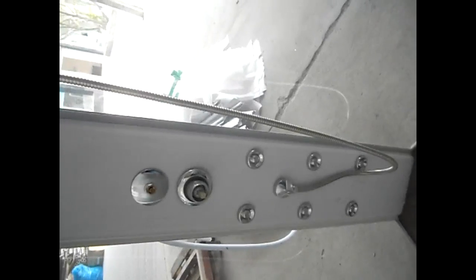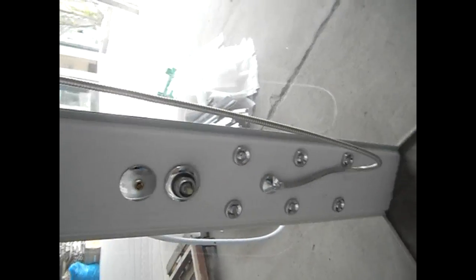Now we have this mirror. And the type wears here has body sprayers, and also we have a handheld shower head with a simple model. Also we have this roof for the shower unit. Also we have a shower tree which is not yet installed to this unit.